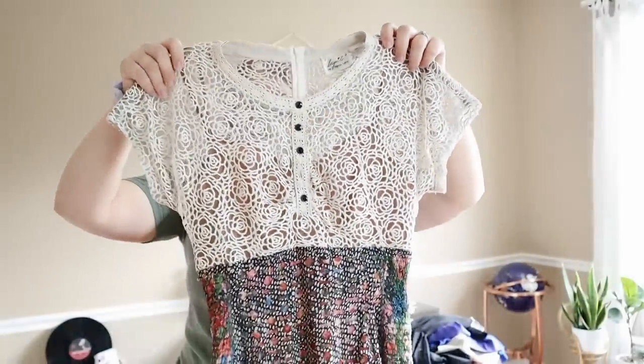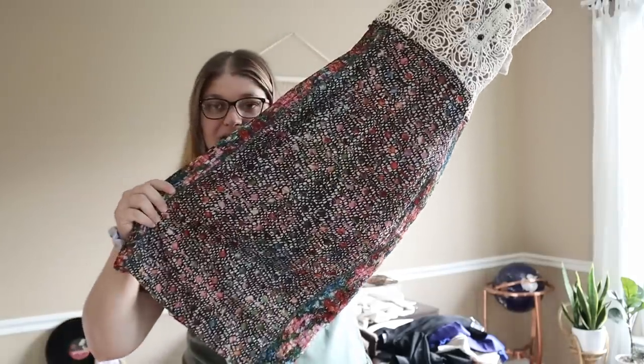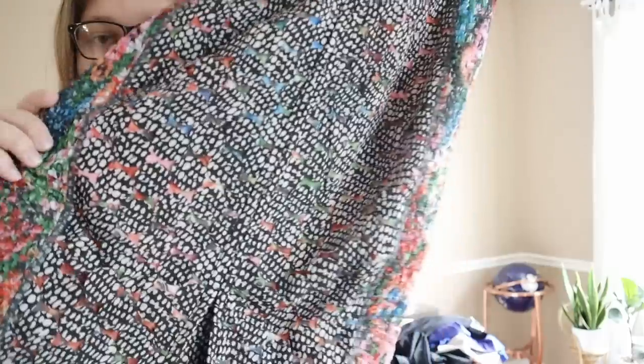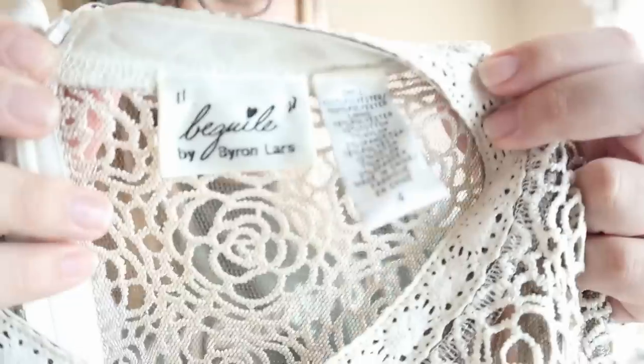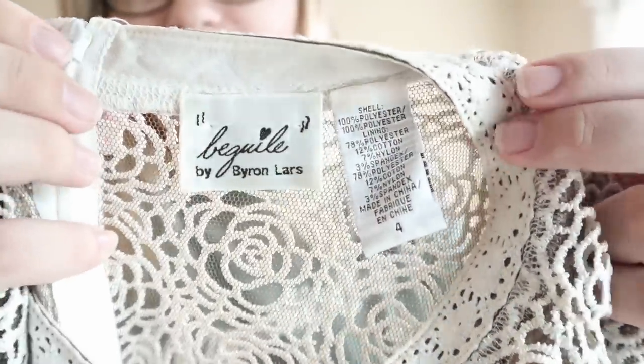It has this kind of white lacy outer layer, and then it has this very unique skirt with some smocking on the side, and then we have a little bit of a slit at the back there. But this is from the brand Beguile by Byron Lars. So that's what the tag looks like. It looks like a great tag, and I decided to look this up.